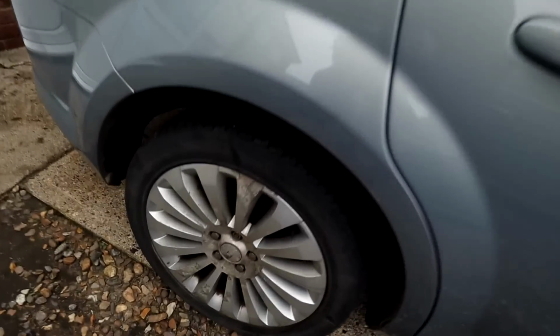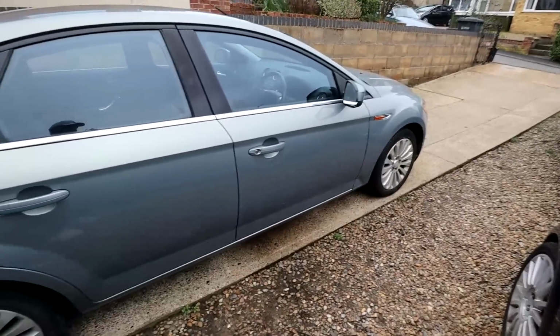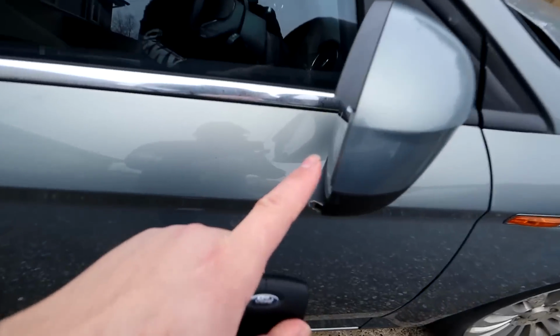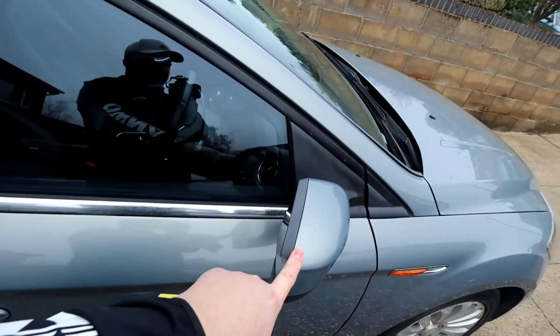The wheels need refurbing. You can see that they look a bit sad. That's probably the nicest one out of the four, to be honest. They definitely need refurbishing at some point. So if we walk around, I've noticed that there's a little chunk taken out of this mirror, and this mirror doesn't fold in either. These are power fold mirrors, but this one doesn't fold in, so I've ordered a new one of them.